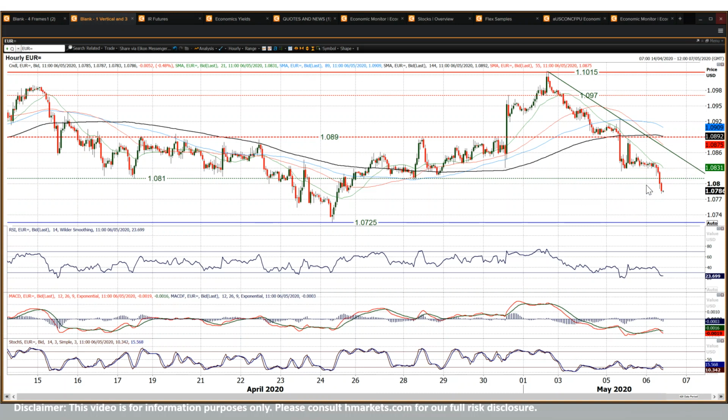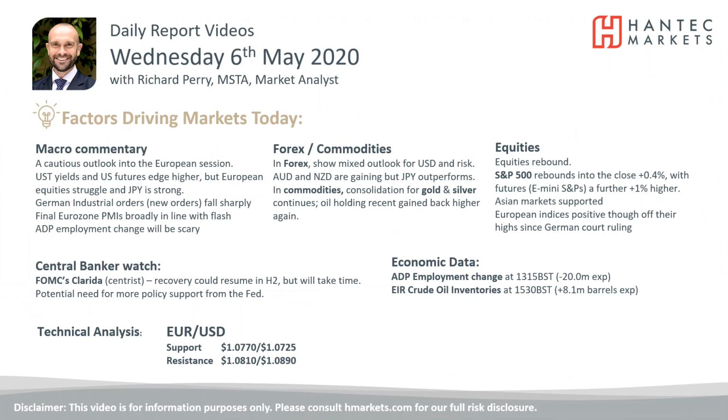108.10 old support becomes new resistance on the rebound higher, so that is initially the gauge. And then you can argue around 108.30, these old lows. So 110, 108.10, 108.30 initial resistance. Obviously 108.90 is key. So the corrective outlook for the euro has re-engaged itself.